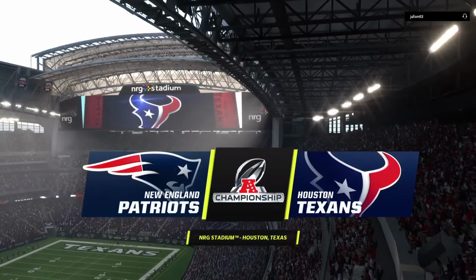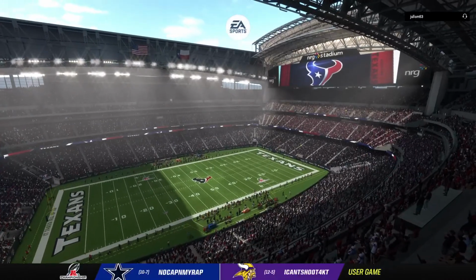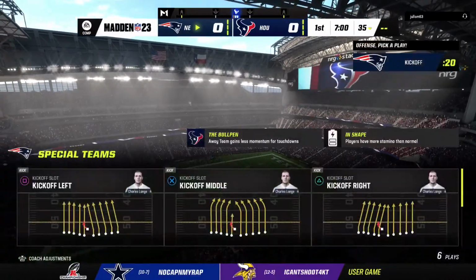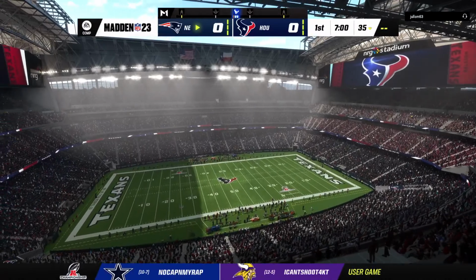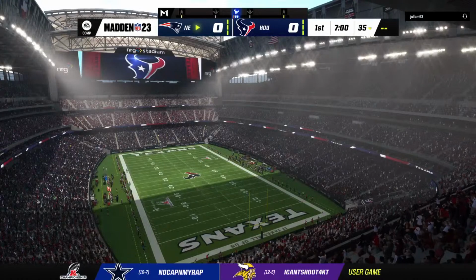Coverage of the National Football League on EA Sports. Straight ahead, it's a clash to decide the AFC's representative in the Super Bowl. And it'll be a great one between the New England Patriots and the Houston Texans.